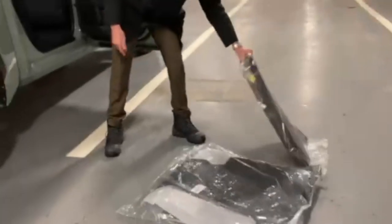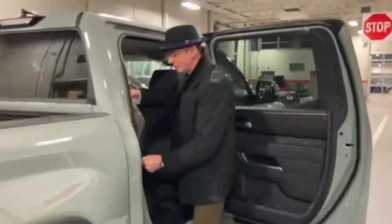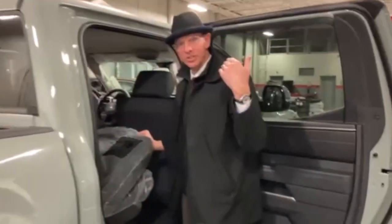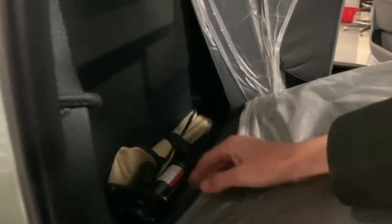So we've got the rubber mats. We've got the carpeted mats. That's how it comes in Canada. Now, I noticed in the other video I made of the unboxing, I made an error. Come on over here, John. I said we got the tire iron and the hitch. What I meant was, of course, the jack, not a hitch. So let's peel off the plastic.